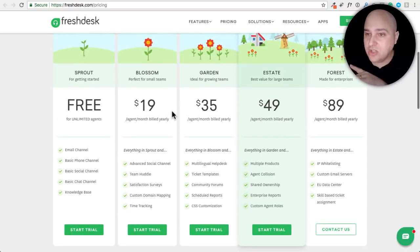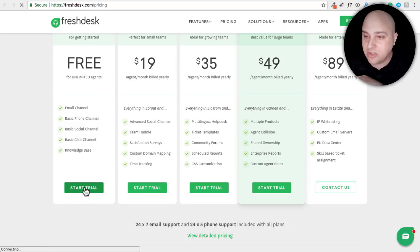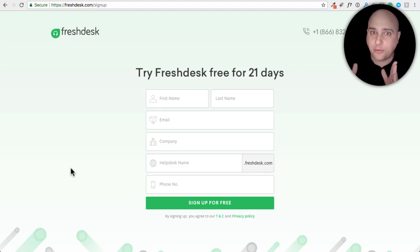Okay, so what you're going to do, you're going to come to this page, WPCrafter.com/Freshdesk. You're going to click on Start Trial. It says Start Trial, and I was apprehensive because I'm thinking, am I signing up for a trial or is it free? And so there was a little bit of confusion initially for me. So you are signing up for the free account, just so you know. I don't remember if they gave you access to the higher version and then it resets down, but I think I just went back down to the free plan immediately. So we'll go through that in this video.